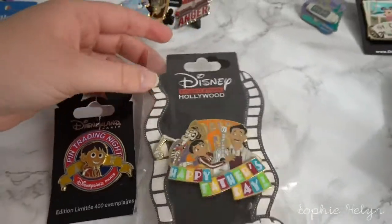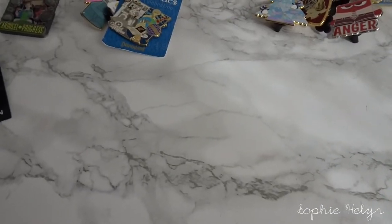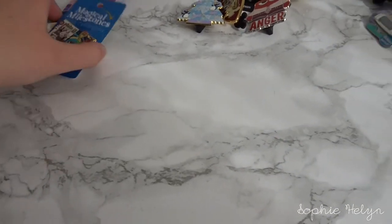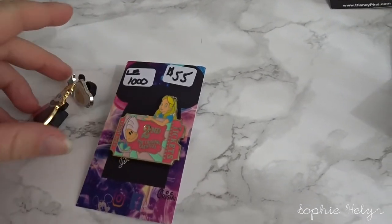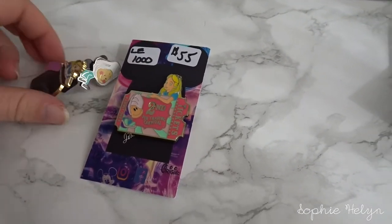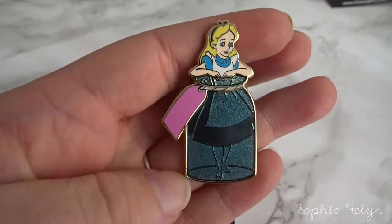So that is those. Like I said, one already traded, one up for trade. Then let's move on to Alice in Wonderland, because we have a couple of those. We have two that I purchased and one I think I'm going to trade. So this is one that was in trade and it is up for trade, and it's Alice in a Bottle.